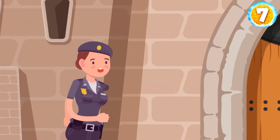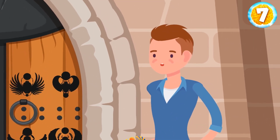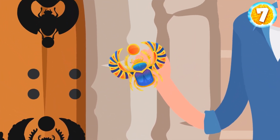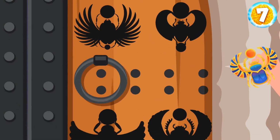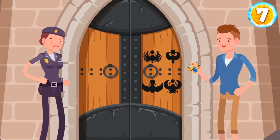Tina found Alex near these underground gates leading to an ancient underground city. He explained that the scarab brooch hid a secret key, but there are 4 different locks on the gates. The guys only have one attempt to choose the right one. Which lock should they pick?